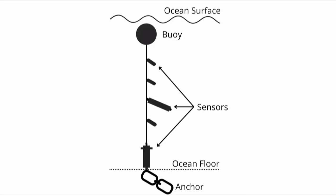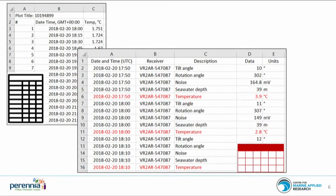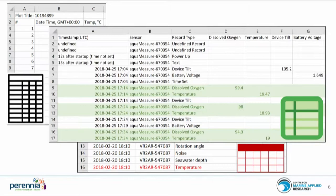And we use three different types of sensors that each report the data back in a slightly different format, like you can see on the screen. And you can start to appreciate how working with this data can be challenging, especially because there can be seven or more sensors on each sensor string, and each of these data files can be tens of thousands of rows long.